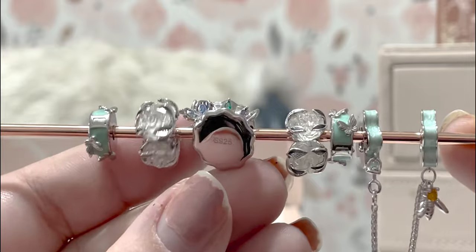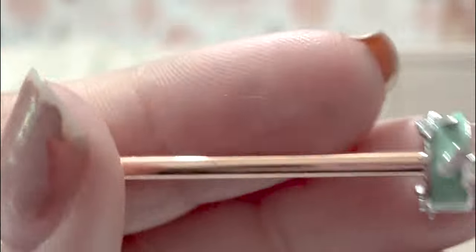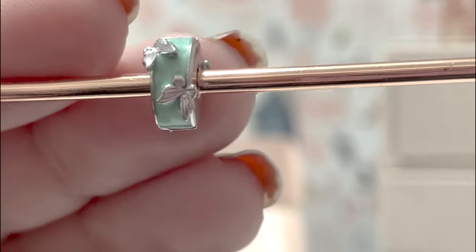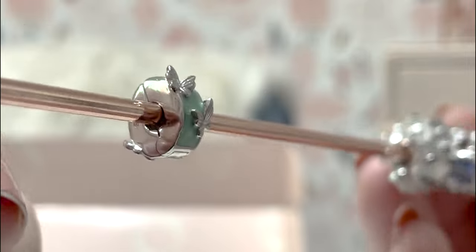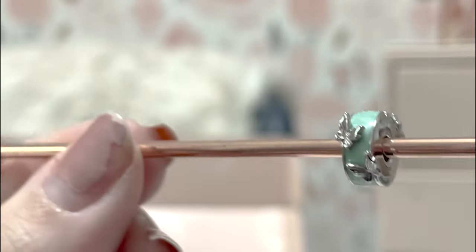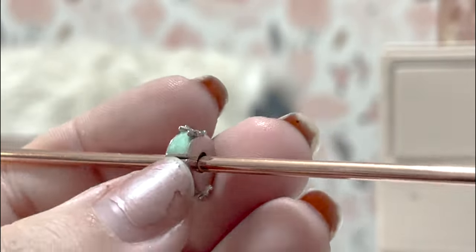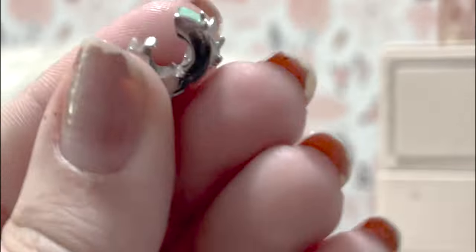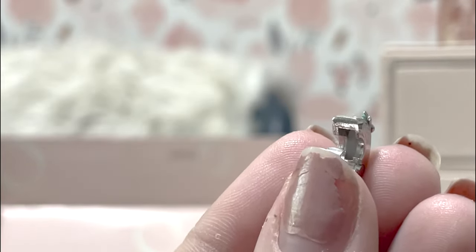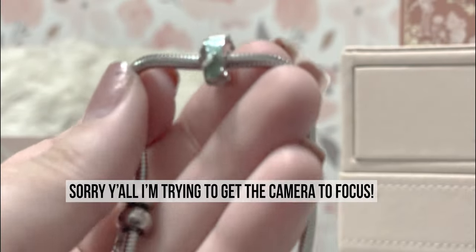All right, so let me show you each charm up close individually, and then we will put them on the bracelets. So these stoppers, the clips, they have two butterflies on either side. They are teal, kind of turquoise color. They have polished silver sides. And like I said, you can open them with a nail, which is nice. They do have the silicone lining inside, which means when I put them on my bracelet, they are not going to move, which is just the best.